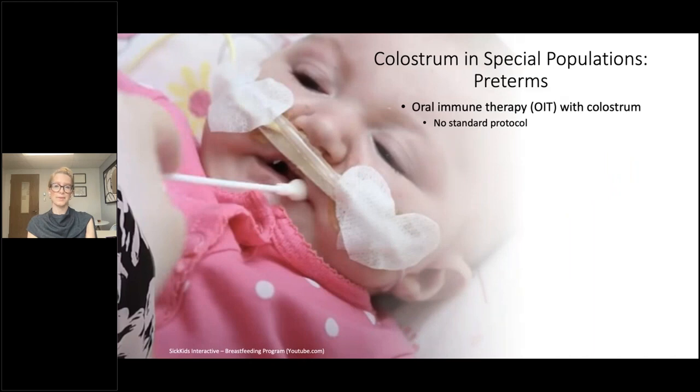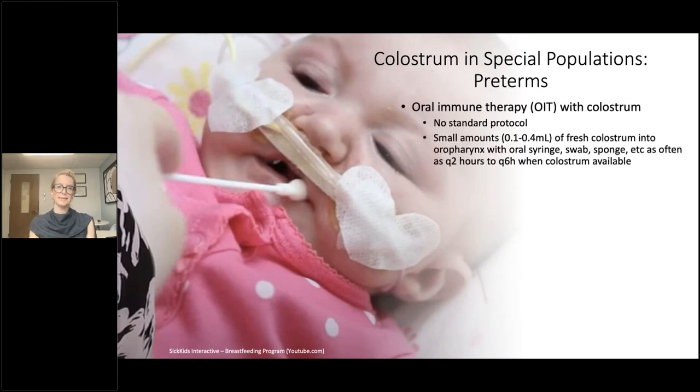So in talking about oral immune therapy, that study kind of briefly used colostrum and then measured secretory IgA, but I'll talk a bit more about overall evidence for OIT, or oral immune therapy, or some NICUs might call it mouth care with colostrum. There's various names for it. There's really no standard protocol specifically. It really depends on the unit or the research study. But basically, OIT is small amounts of fresh colostrum that are kind of painted into the baby's mouth with an oral syringe, a swab, a sponge, every couple hours when colostrum is available. And this can continue even once colostrum has transitioned to transitional or to mature milk.